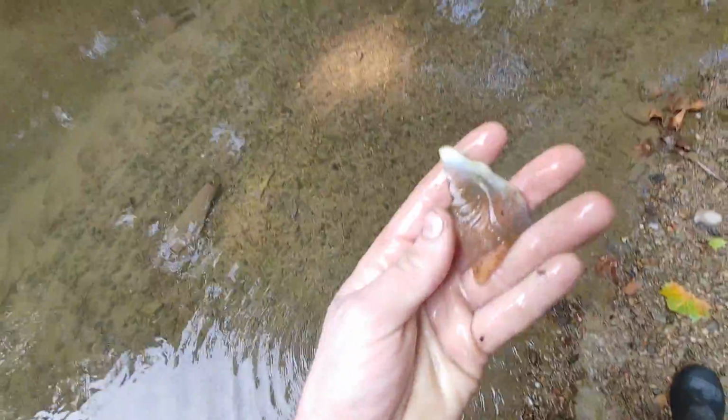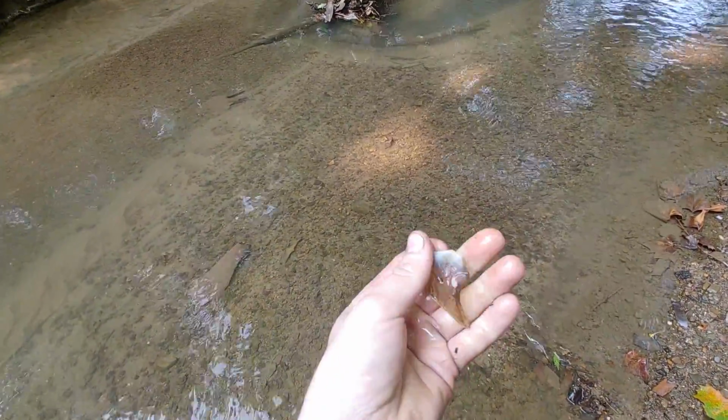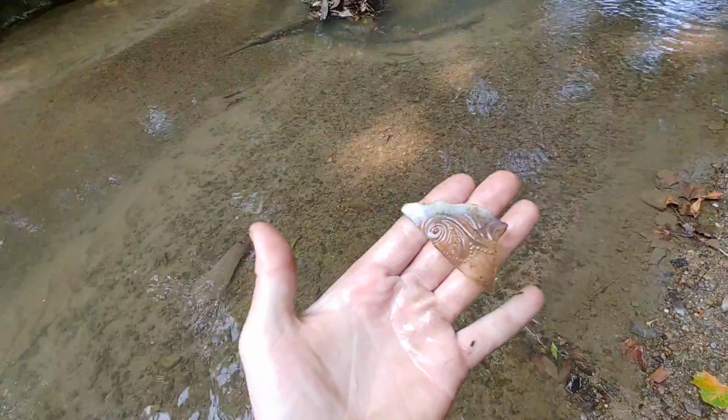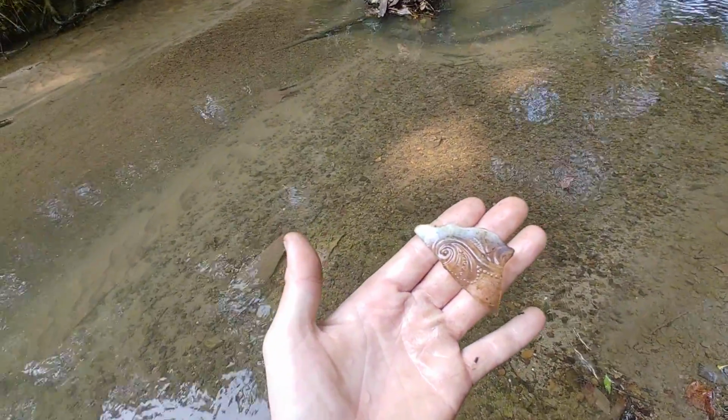Now look at this little piece right here. It's pretty interesting. Nice little opalescent color. Really wish that would have been whole, whatever dish that would have been. But if I do find anything else, I'll let you guys know. We're getting down here. I'm going to leave that jar there for when we come back, because I feel like we're going to find a lot today. The feeling is there for today.